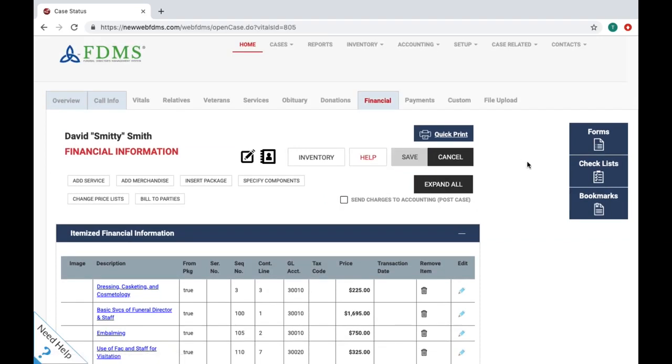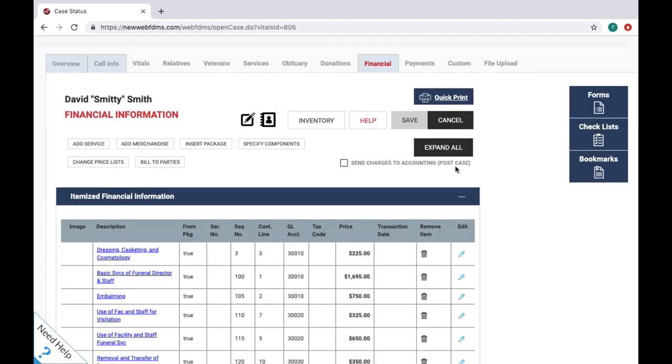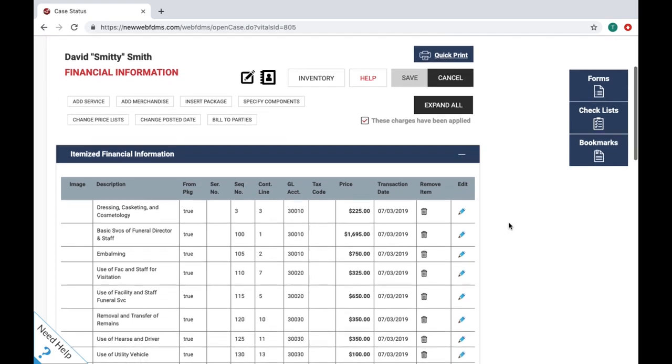Now, in this stage, it's unposted. But if I am going to be receiving money from them pretty soon, I know that this is what they want. I click on this to send charges to accounting, to post it, save it, and you'll see that all of the items have gone from blue to black. Now, this doesn't mean that I can't change anything. I can still edit. But it does make it so that we make less errors.